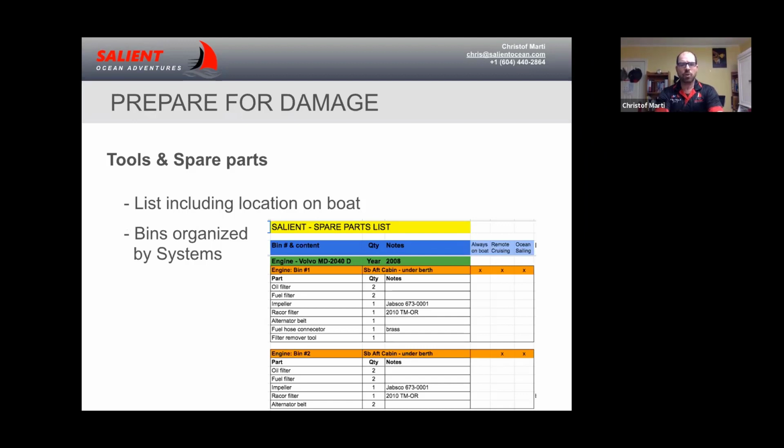And I'm big on organizing these things, and going back to thinking in systems, I organize all these spare parts according to the systems. So I'll have my engine bin with filters and impellers, and I got my rigging bins, and then I note exactly what goes in these bins and what I have. Maybe if I have a part number, I list this, and I make a note where on the boat that bin is located. Because perhaps you're asleep when the bin is needed, or perhaps you're incapacitated and you want your crew to be able to find these things, and they can just look at these lists and know where stuff is without relying on you.